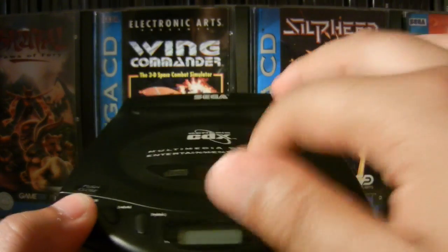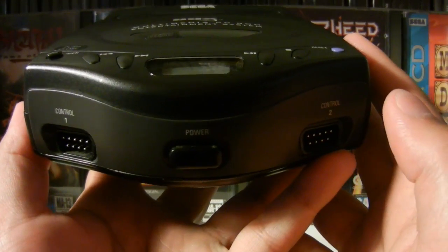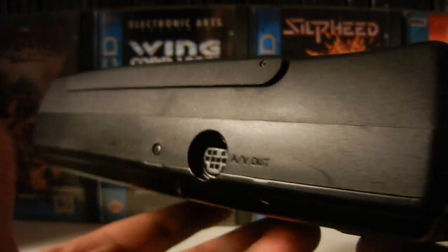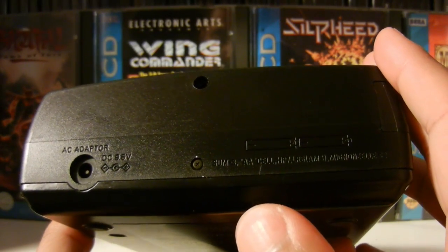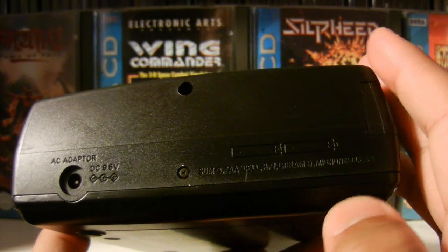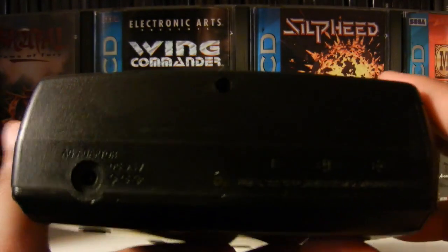Two levels. Up front, we have the power button right here, and the two control slots. On this side of the system, it just has the AV out. And I would have liked for this to have been on the back of the system, but you'll see why it's not. On the left side, we have the AC adapter port and a diagram showing you which way to put in the batteries, which is why I'm assuming the AV out is on this side instead of the back.